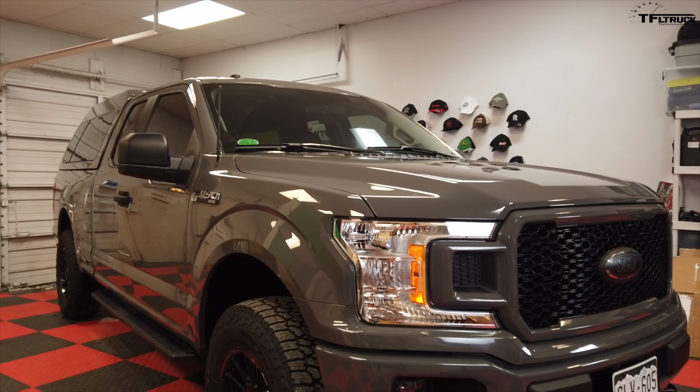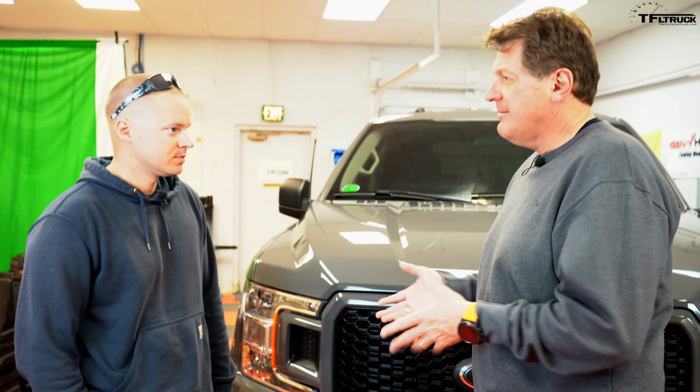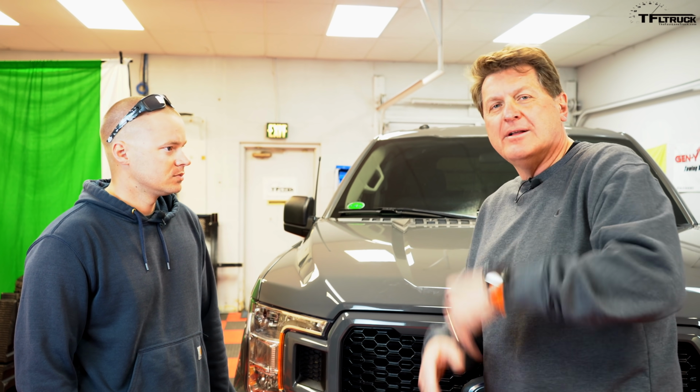So let's take a walk around and show us what you've done to it, because you have upgraded it, right? You're kind of making it into a unique overlanding truck. So let's talk about the suspension. Let's talk about the wheels and tires. Come on, let's do a walk around.